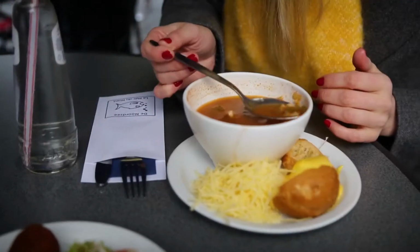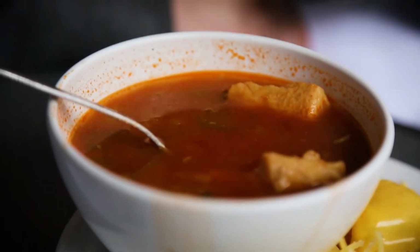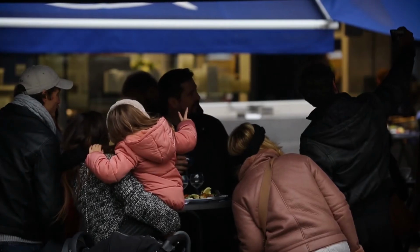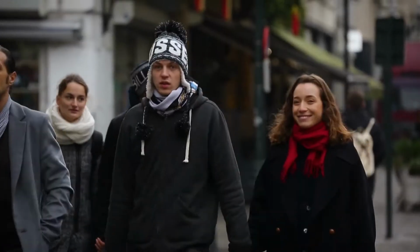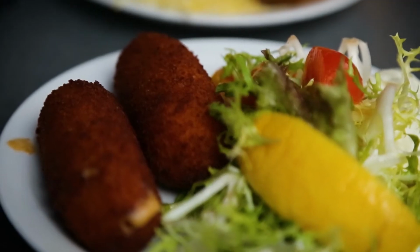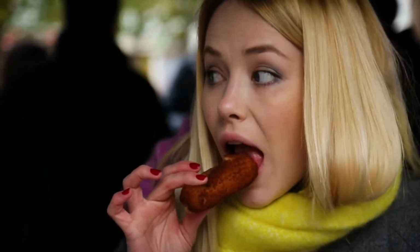Amazing. The soup is rich and thick with large pieces of fish. You know what? There's something charming about this. When you've been walking, strolling, wandering around, and you come here and without even sitting down, you have lunch. Oh, it's so good. And at the same time, you don't miss out on any people watching, taking in the surrounding city life. Okay, croquettes. Oh, they're very soft. They're made of shrimp and served with some sauce and lettuce.